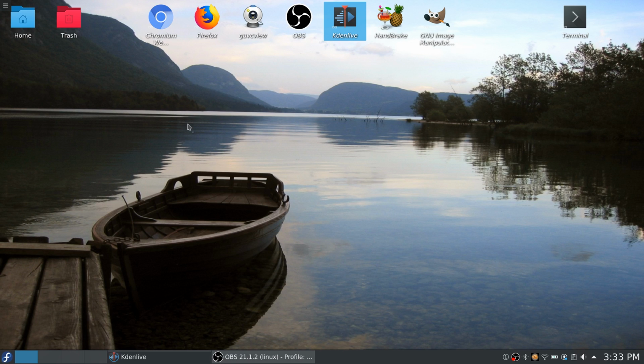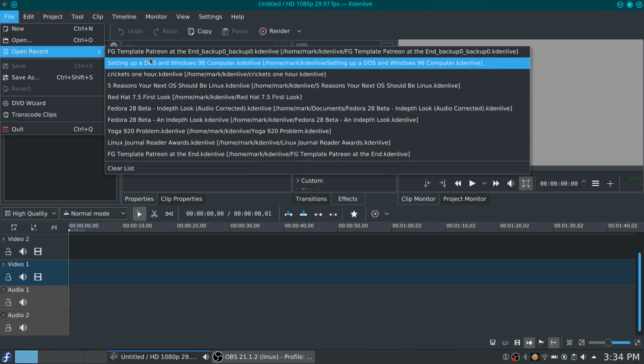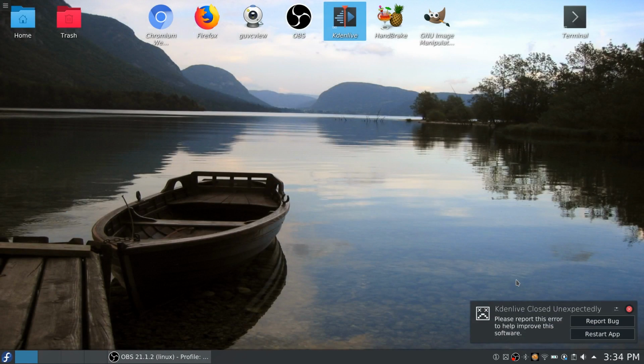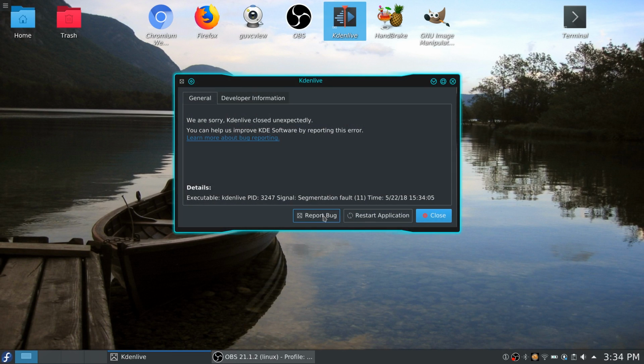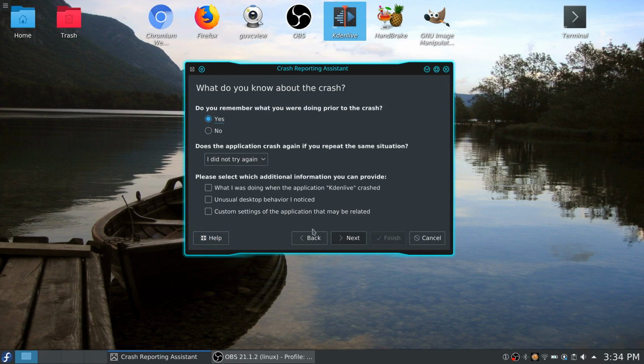Alright, as I said before, I do have some new problems, bugs that have surfaced in Fedora 28. This first is whenever I try to load one of my templates, I immediately have a crash in KDE Live, which is very, very rare. Normally, KDE Live is perfectly fine. Every great once in a while, I might have a problem with it. But what I'm finding out is every one of the projects that I've created before is now crashing.